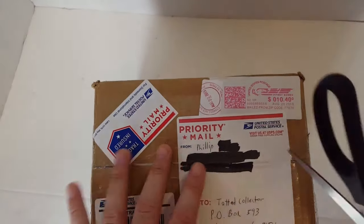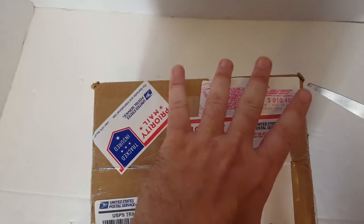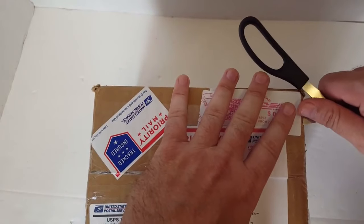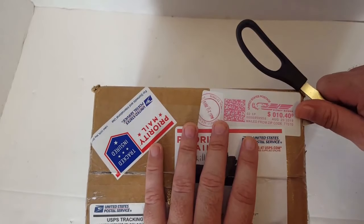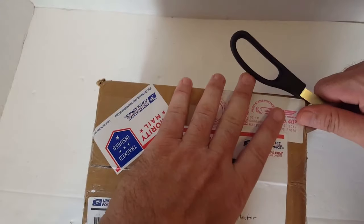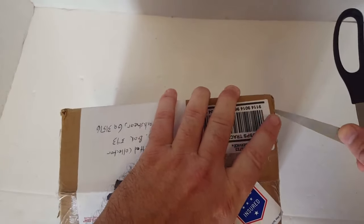Okay, folks, got a package in today, and this comes from Philip. Him and I did a trade through Ringbean's Discord server. If you haven't checked out that server, I highly recommend it. Very awesome place to meet and chat with other collectors and buy, sell, and trade, as well as just get involved with the community. But let's dive in and see what came in the mail today.